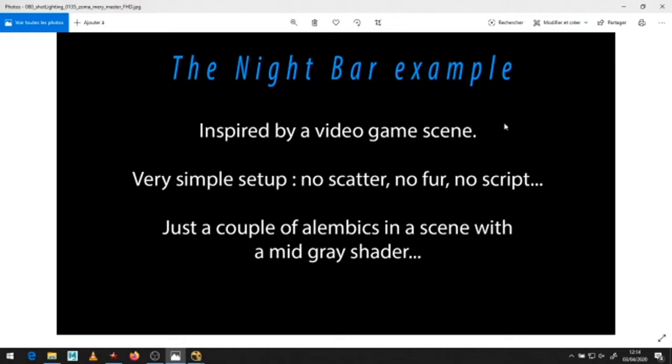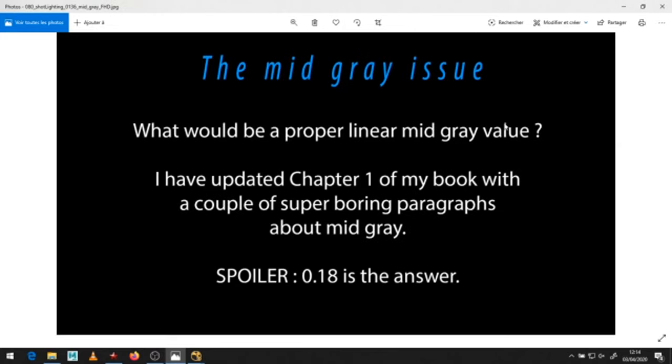So it's an example of a night bar. It's inspired by a video game scene. Very simple setup. No scatter, no fur, no scripting. It's really nothing fancy at all. It's just a couple of alembics in a scene with a mid-gray shader. Which leads us to the first question, the mid-gray issue. What would be a proper linear mid-gray value?